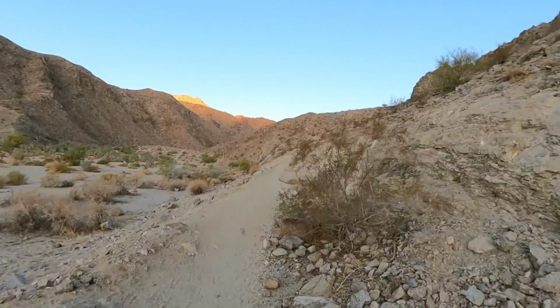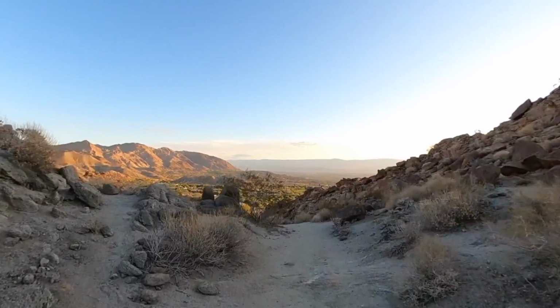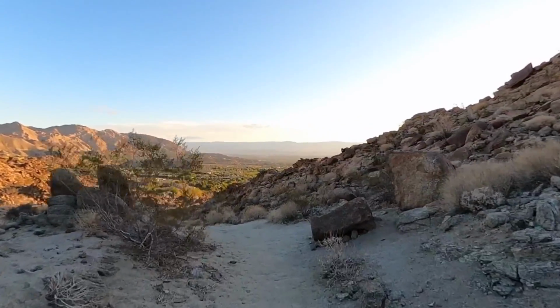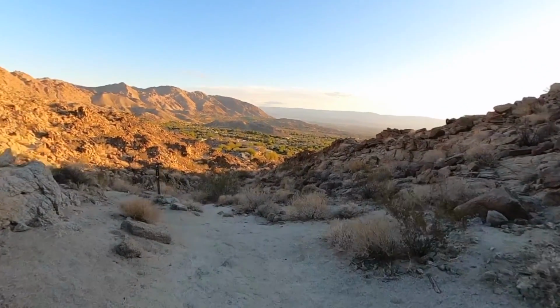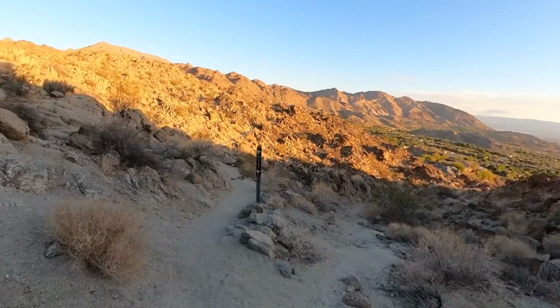Eventually we're going to gain the ridge, and you're going to come out and get nice views down into the Bighorn Golf Course. And I think it's a neighborhood, Bighorn neighborhood down there. Overall, this is a hike of ups and downs. There's an initial climb of maybe 1,000 or so feet, then two other bumps that you're going to have to navigate when you come back.